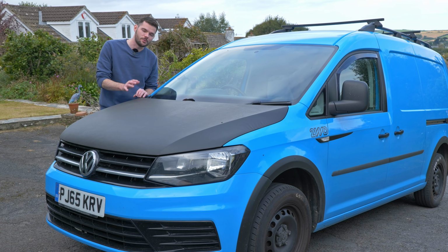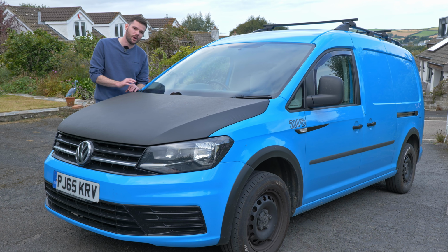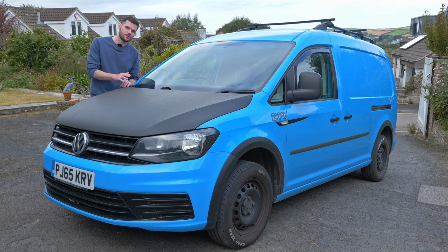So this little van is super efficient, it's super reliable, and it's perfect for starting a business or just using it for leisure.